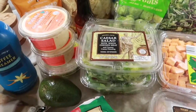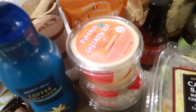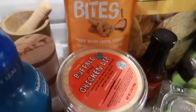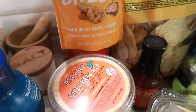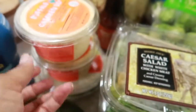If you've been following me, you've seen my Trader Joe hauls. A lot of these things are always in the rotation. So for the holidays and the cold weather season, I like to get the organic creamy tomato soup. I got two of those, and then some oven baked cheese bites. These are so good. It's made with cheddar cheese, gluten-free, high in protein. Y'all already know the infamous buffalo dip, I got some of that.